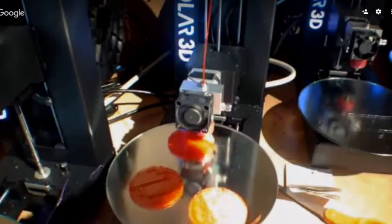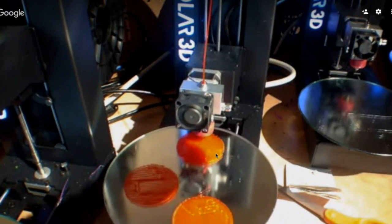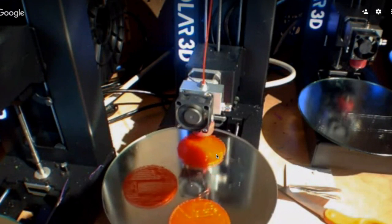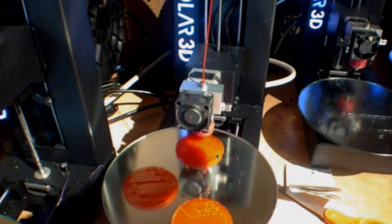Well, when we're looking at this, Sam, is this hot? Can you put your finger on it as soon as it comes out, or is this dangerous for little kids? The only part of that operation that's hot is the very tip. It's at about 180 degrees Celsius, and you don't want to touch it immediately after it comes out. Give it 15 seconds, and it's cool.